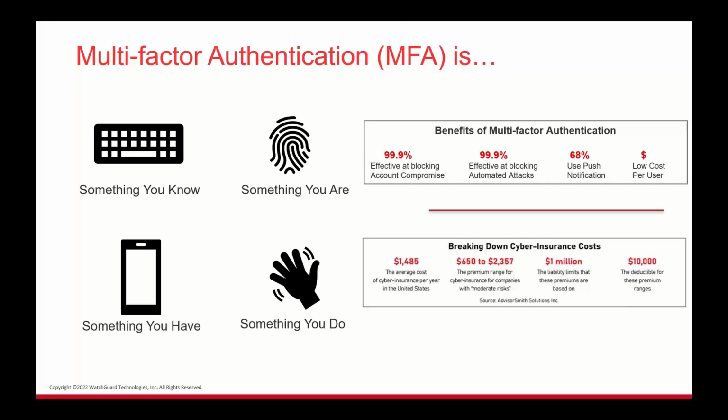So for an organization, depending on your size and the number of employees, MFA can significantly improve your security posture when it comes to protecting your users' devices and assets, and especially preventing ransomware and data breach. But moreover, it's mandatory for cyber insurance coverage today. So it's a benefit no matter what your plans are.